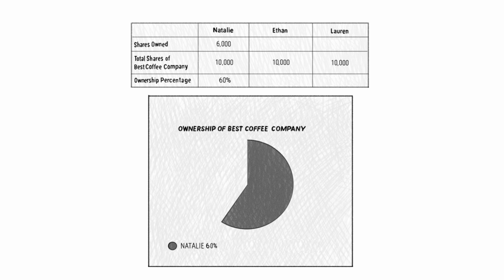Ethan contributed 30% of the funding. He owns 30% equity in the company and 3,000 shares. Lauren contributed 10%, therefore she owns 10% of equity in the company and 1,000 shares.